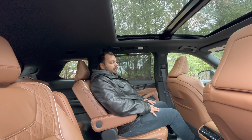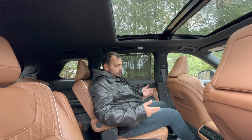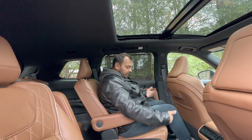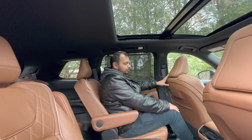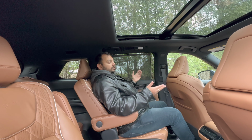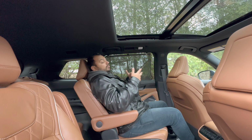The second row is very comfortable. It's very adjustable. This is the captain chair, so again, you have your individual space and it's adjustable, so you can adjust the backrest up, back and forth. You can slide front and back, and as you can see, I've slid it a bit more front, but still I have a lot of knee room, and this is my driving position. I'm 5'8". I have enough place to tuck in my feet under the seat. I have a lot of headroom, so it's very comfortable. You can just calm, relax, chill, and just lie down for the long drives.